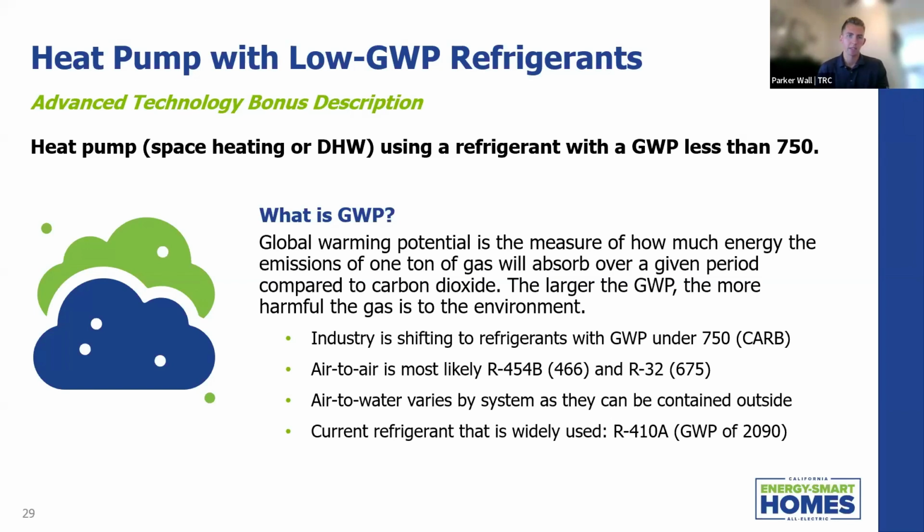Air to air is most likely going to be R454B, which has a global warming potential of 466, or R32, which has a global warming potential of 675. If you are installing or working with air to water systems, they vary by the type of system, as a lot of them only have water infiltrating the building and no refrigerant infiltrating the building. So they have some different safety requirements. They can use some more flammable refrigerants that have much lower GWPs than those. So the refrigerants used in air to water systems vary more than those used in air to air systems.